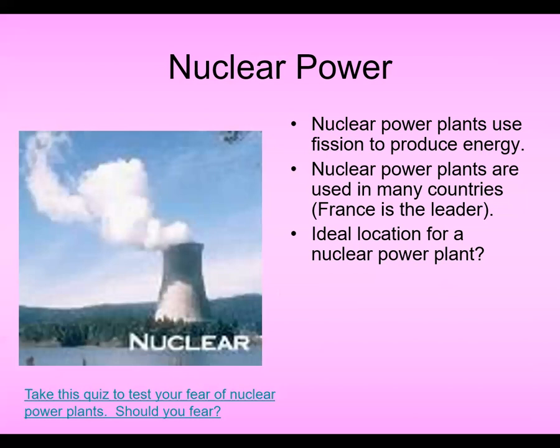And then there's always that danger of an accident. But there could be accidents in the other processes as well, right? Natural gas is extremely flammable, so that could obviously lead to some issues. And then coal mining is just an awful, dirty business for the people that are mining it and for the environment itself. So nuclear power, while it has its issues, can be a very, very reliable source of energy in the future.